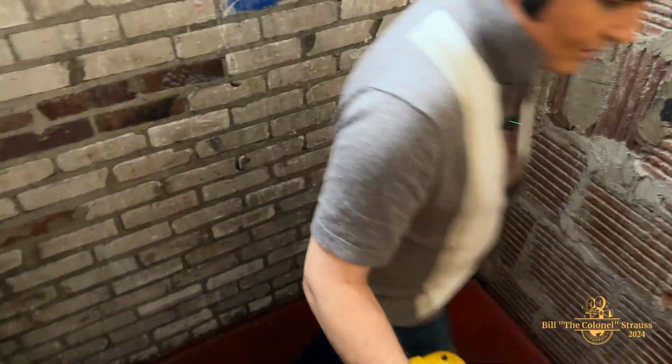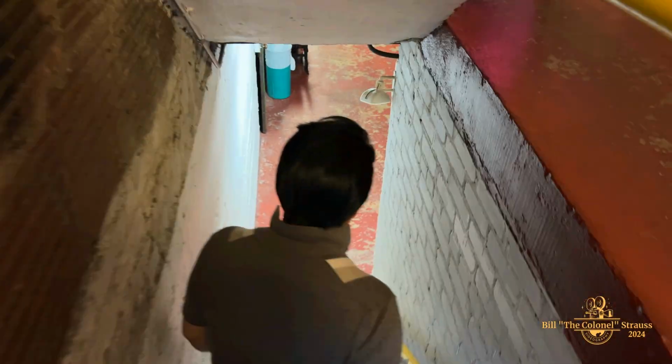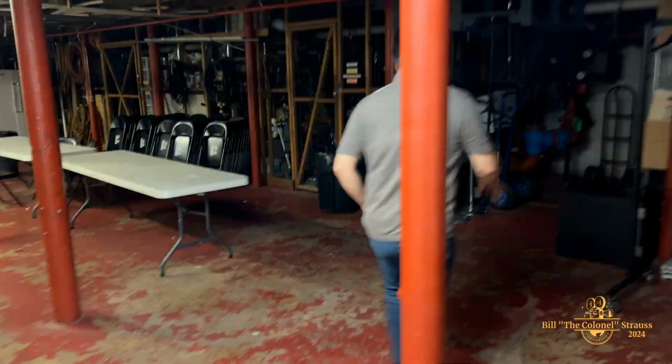And then down here in the basement is where Elvis did the famous Elvis the Pelvis interview. It's kind of muggy down here. This is just below the stage.